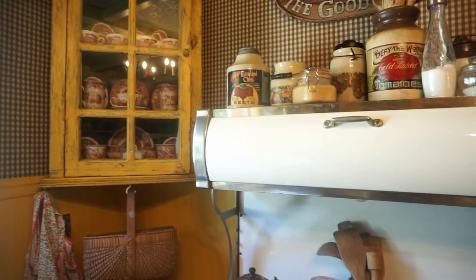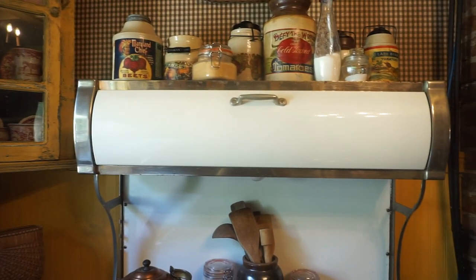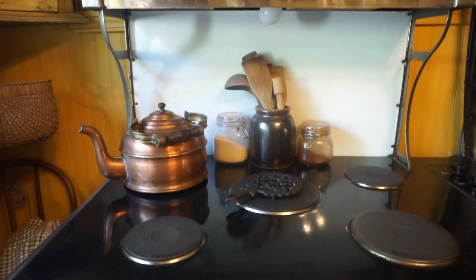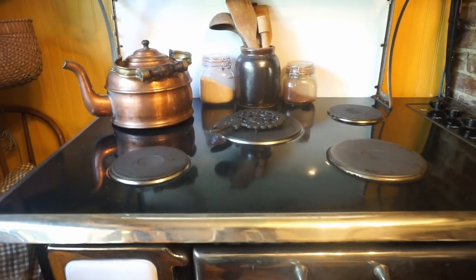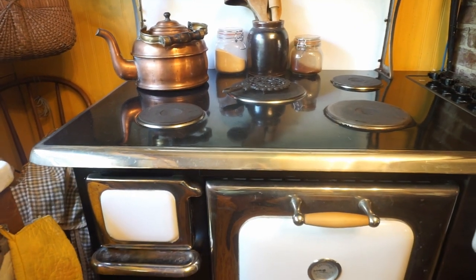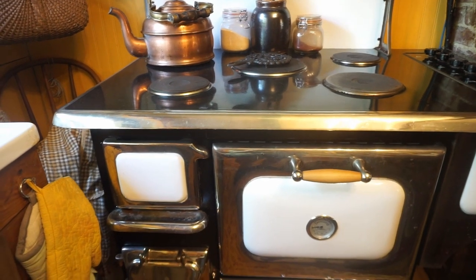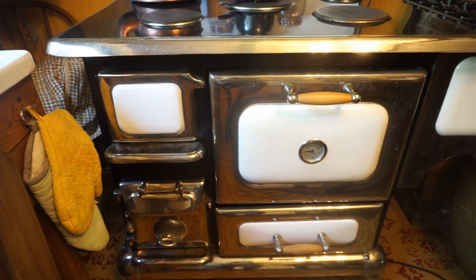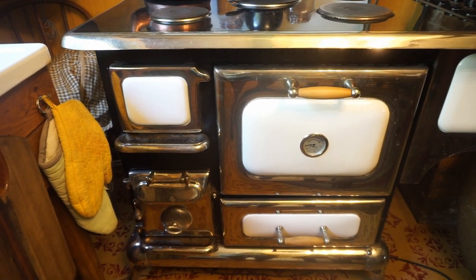And I love it, but I do have a lot of problems keeping the chrome and the nickel shined up. It really is difficult to keep this stove in tip-top shape. But nevertheless, I love it. And it's perfect for this Edwardian kitchen.